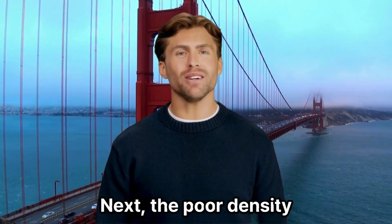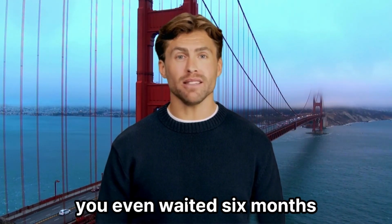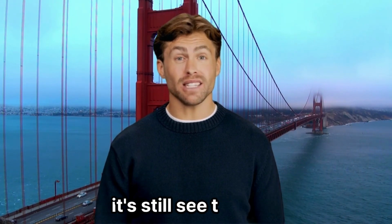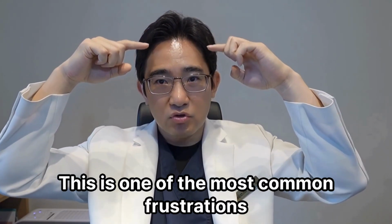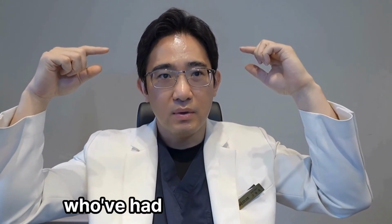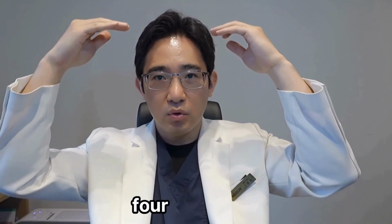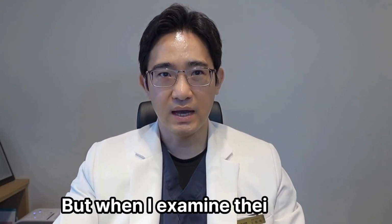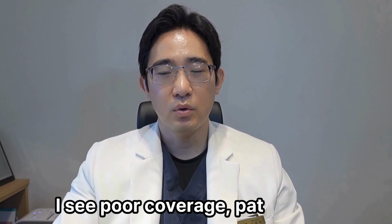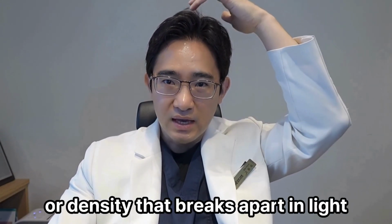Next, the poor density. You paid, you healed, you even waited 6 months, but under bright lights, it's still see-through. Dr. Ko? This is one of the most common frustrations I hear from patients who've had surgery elsewhere. They were promised 3,000, 4,000, sometimes even 5,000 grafts. But when I examine their scalp, I see poor coverage, patchiness, or density that breaks apart in lighting.